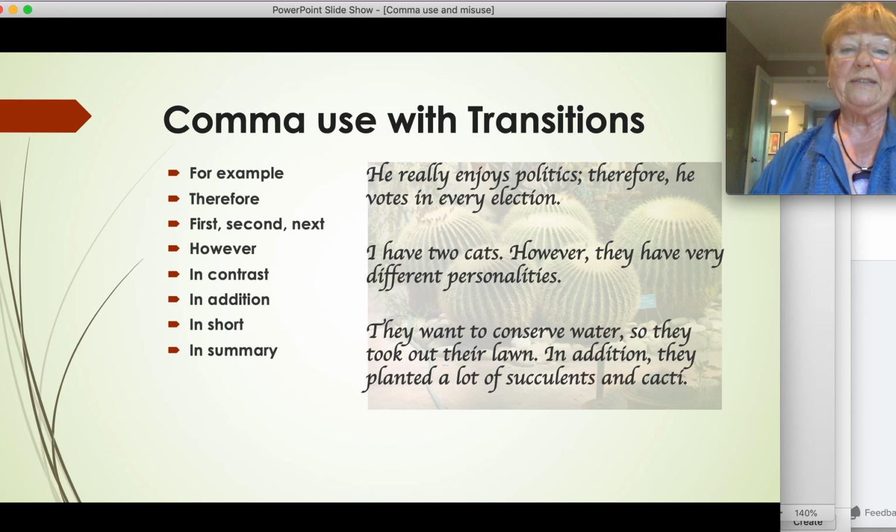So look at the first sentence. He really enjoys politics, semicolon. Therefore, comma, he votes in every election. There's got to be punctuation before and after. Now, in this case, the word therefore is just put in there between two sentences. So you put a semicolon in front and a comma after the word therefore. There has to be punctuation on both sides.